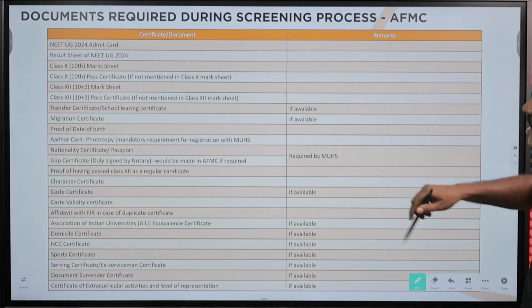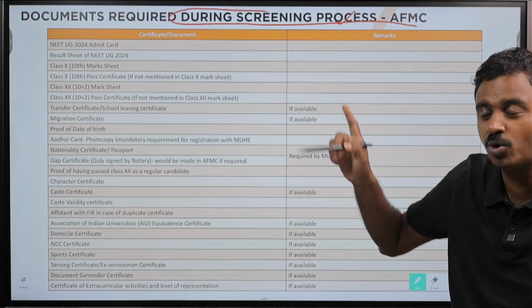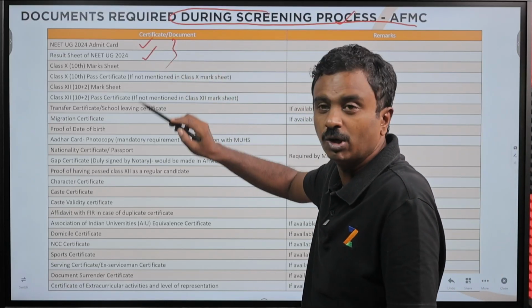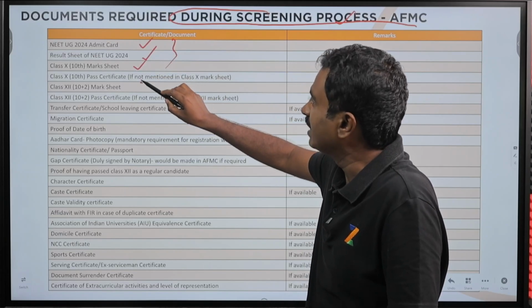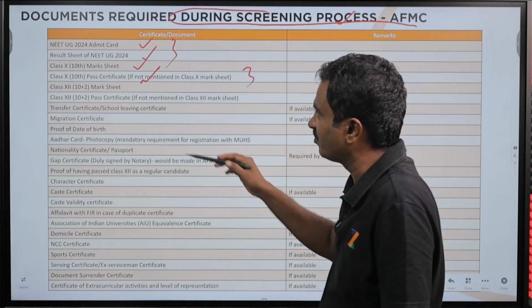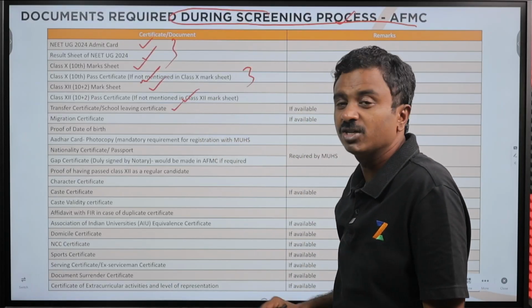And during screening, what are the documents required? For those 2 days, what do you need to take to AFMC? Admit card, result card. These are all printouts, so no problem. Mark sheet, 10th pass certificate. If the 10th mark sheet and pass certificate are the same, that is fine. +2 mark sheet, +2 pass certificate, transfer certificate or school leaving certificate.